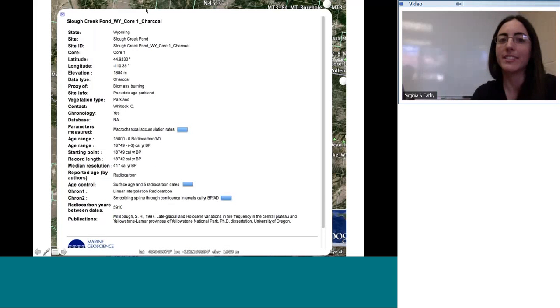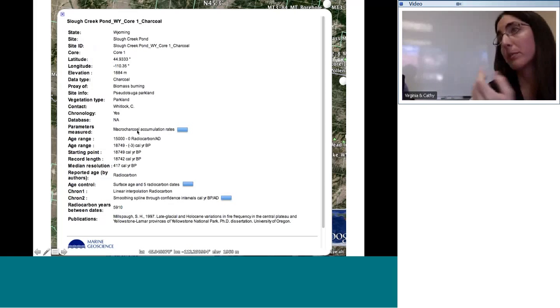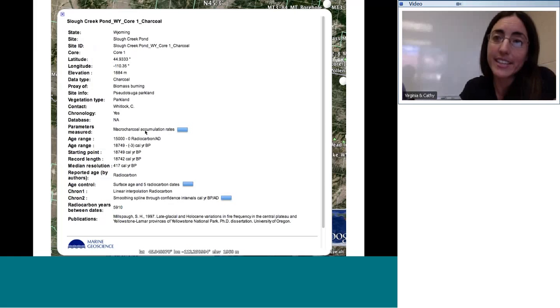Just another example, this is a charcoal record from Slough Creek Pond. Again, we provide basic information about the site and the core, geographic information, including latitude, longitude, and elevation, data type, charcoal in this case, which is a proxy of biomass burning or fire. In this case, the parameters measured were macro charcoal accumulation rates. Macro charcoal refers to large particles of charcoal which are supposed to represent local biomass burning.